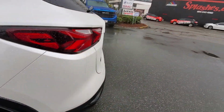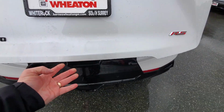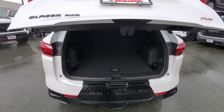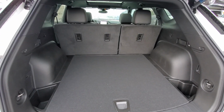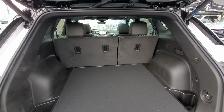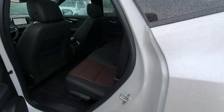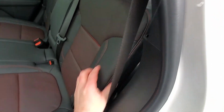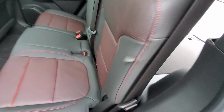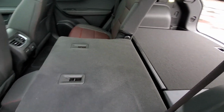And going to the back here, does have a power tailgate, and there's good room in the back for cargo space. The seats do fold down as well. Actually, you can see in here, let me show you. There you go. So they fold very close to flat.